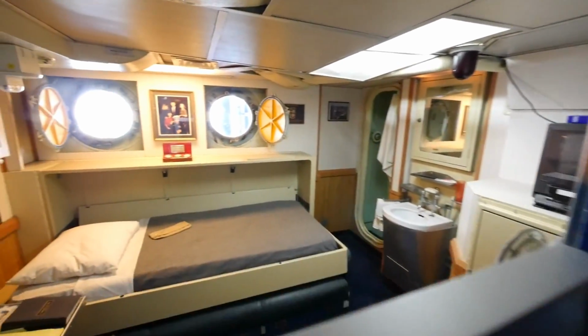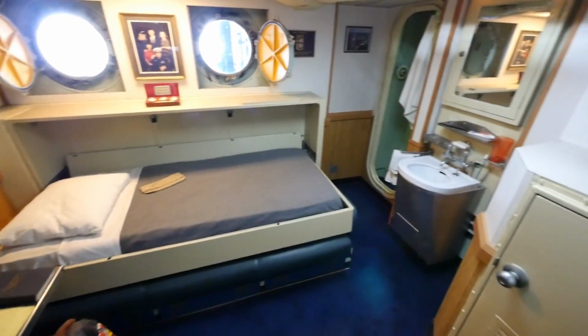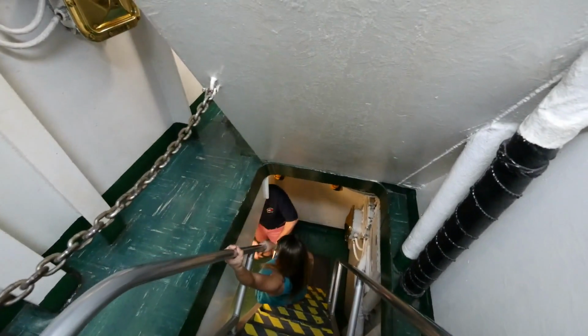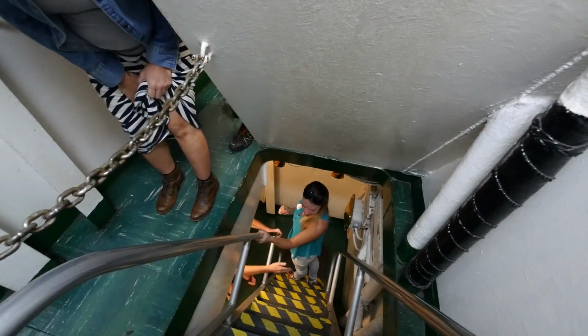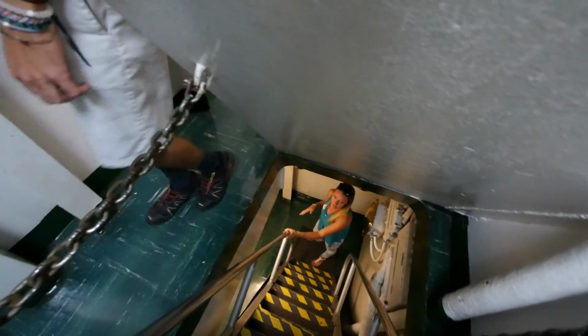This is the captain's at-sea cabin, right next to the bridge so he can get there in a hurry. And then, of course, more stairs as we head down. Oh my gosh. Are you okay? Did you slide down the steps? Yeah. Be really careful.